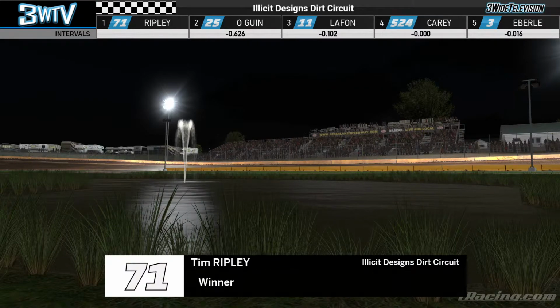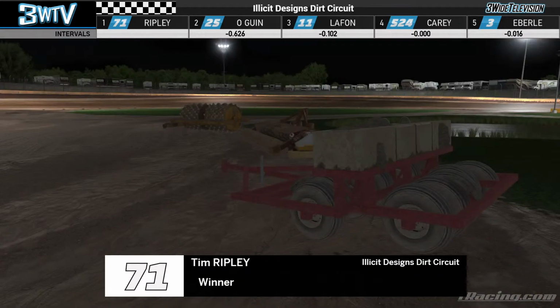Just all about being smooth, staying up there. That's really all it was there, too. I went to the bottom a couple of times, went right backwards. So I figured if there's a cushion, I'm going to pound it. Yeah, you definitely found that cushion, did not jump over it here tonight.